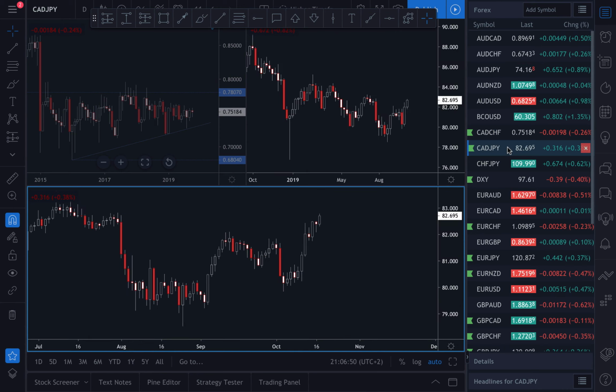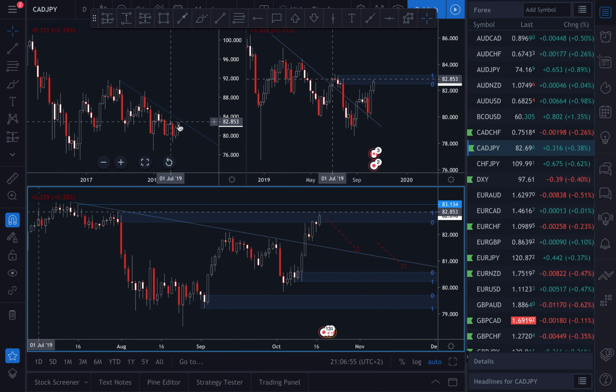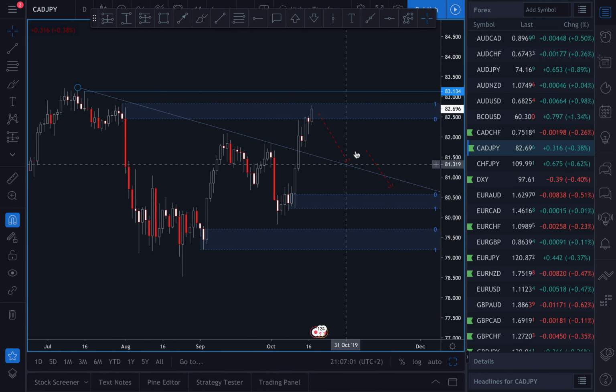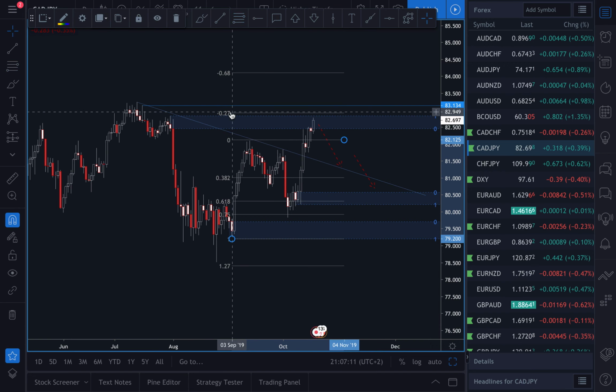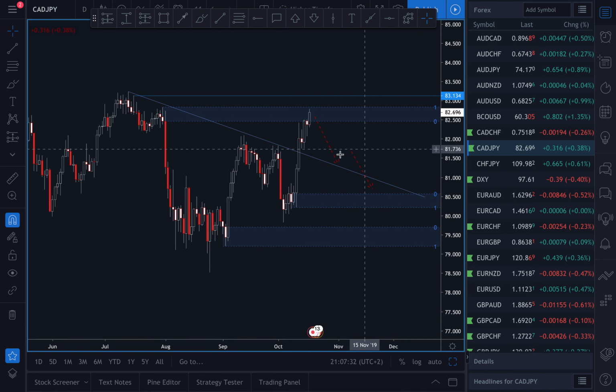Cad Yen is the other one. So this one is sitting at weekly supply, monthly supply, a bit of monthly supply and weekly supply. I'm expecting here a push to the downside. However, the higher time frames are extremely bullish. So long term, I see this one push to the upside. We didn't complete 0.27 retracement yet after the 618, so we might go there. So I recommend having your stops above this line here if you're already positioned. Otherwise, maybe wait for the 0.27 being reached, quick spike through the supply area, and then the bigger push to the downside. So that is more or less what I expect for Cad Yen.